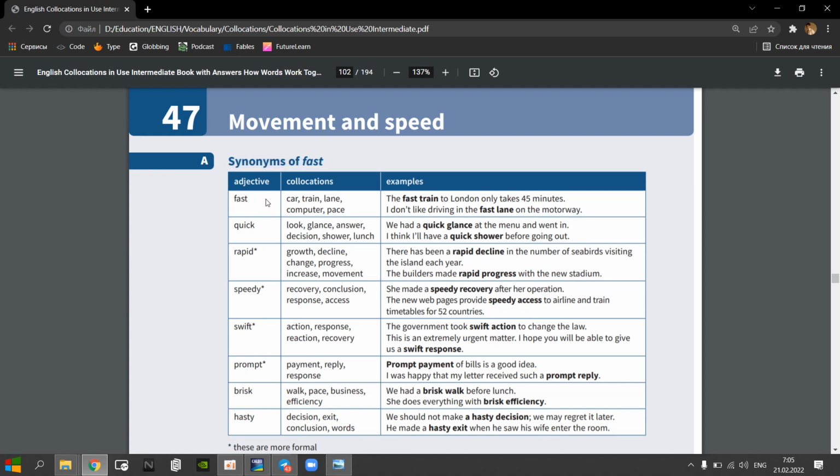For example, if you say fast, we can use just fast, and we can use it with a car, train, lane, computer, pace. For example, the fast train to London only takes 45 minutes. I don't like driving in the fast lane on the motorway. Fast lane, for example, if you don't know, it's a lane on a motorway where vehicles usually go at the highest speed possible.